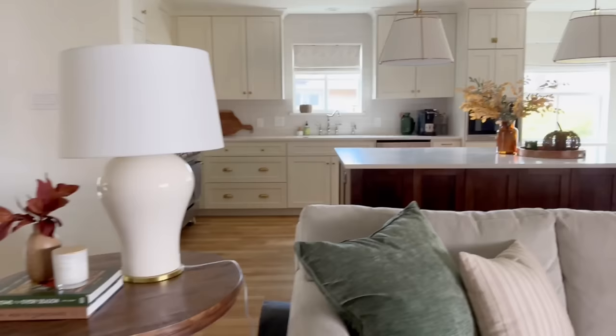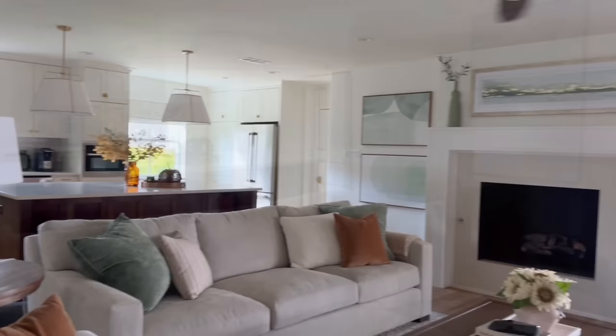When I walked into the house, the first thing I noticed was one of the most beautiful timeless kitchens I've ever seen. Just gorgeous. I love the light fixtures. All the details were really managed well, and it just looks amazing with the rest of the house.